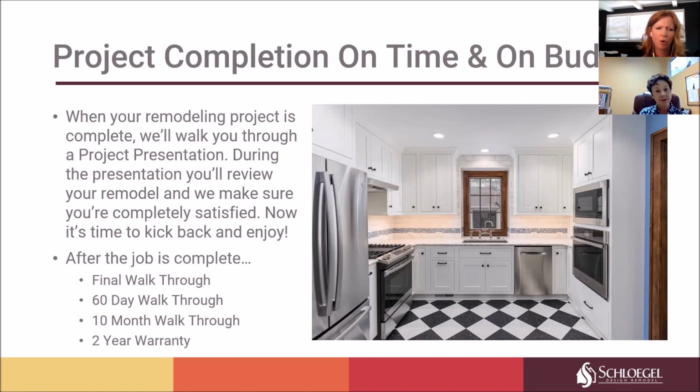Can you also talk through the warranty? Because Schlegel offers a warranty and we stick by that warranty. We do. At that last project handoff meeting, you have a folder, and in there is a list. We check off all the items that we've done and make sure that you're in agreement that we've completed what we have committed to. And you will get a 2-year warranty. This warranty covers all of our workmanship, and it's just making us available to you at any time during that 2-year period at least.